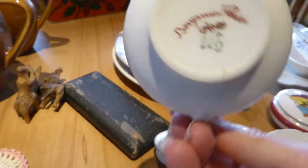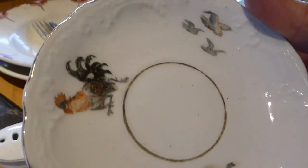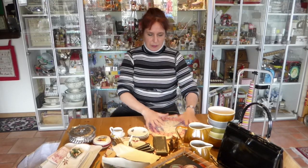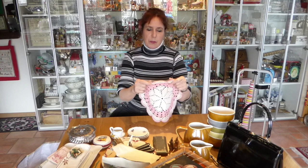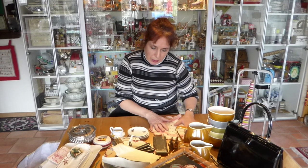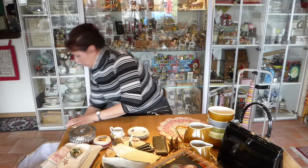And these, I think these were all in the free stand, so I got them because I make jewelry out of broken plates, so I thought it might be fun to have that. And this was in the free stand as well. I would normally not get this because I find that the crochet thread is too thick for my liking. I like it finer, but it was free, so I will put it to good use.